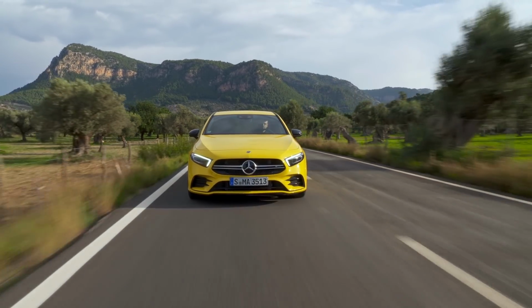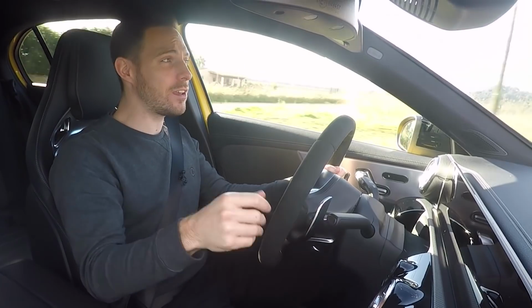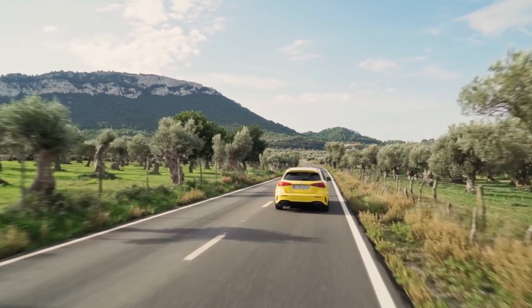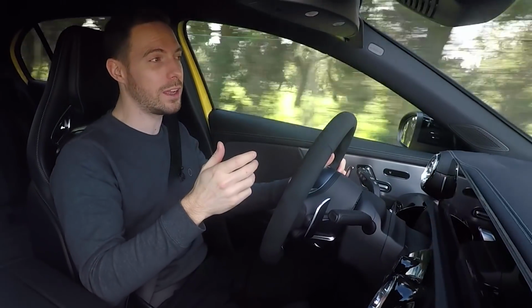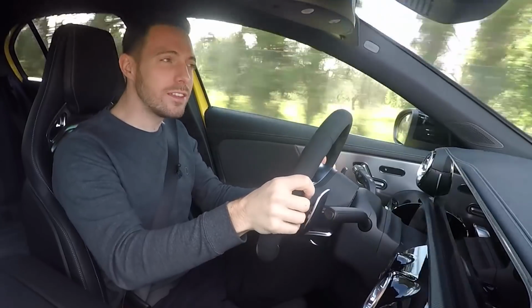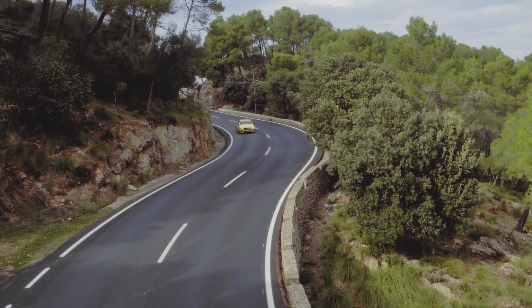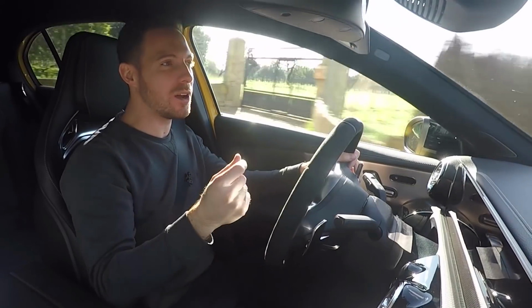And based on the experience I've had with this car today, I think it's a more rewarding and engaging car than that A45. Is it the most thrilling £35,000-ish hot hatch going? I don't think it is really. Probably something like the Megane Renault Sport, the new Trophy, is going to be a more intoxicating, more rewarding sort of hot hatch when you're on a mountain road.